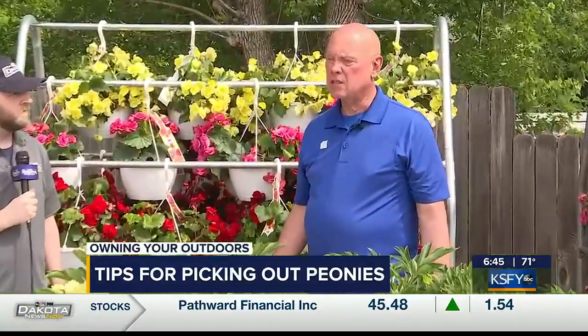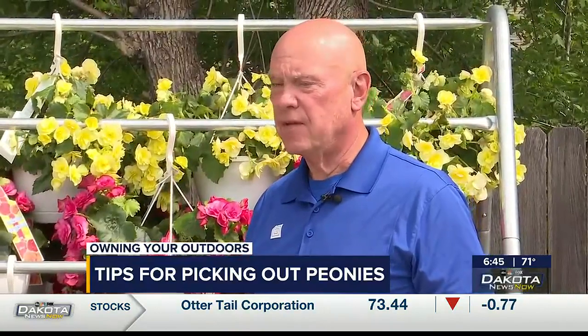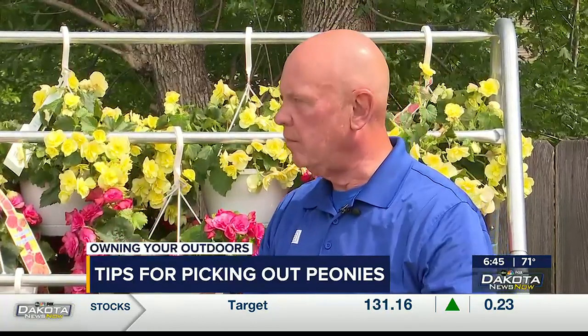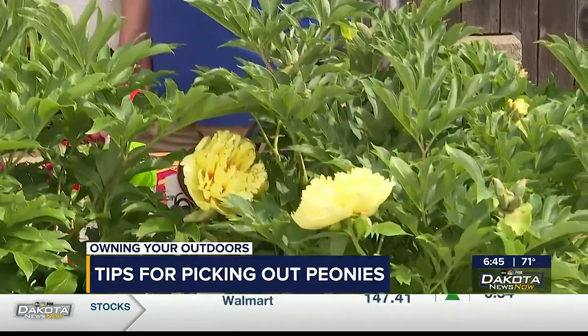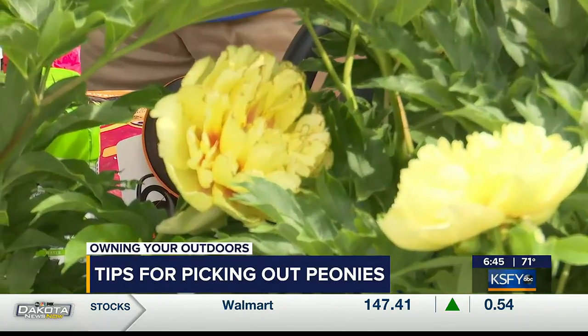They are actually a cross between a herbaceous peony and a tree peony. And the benefit of this is that it becomes bush-like. You know, the old-fashioned peonies, you get a rain or something and they lay on the ground and you had to ring them up. These here, because of the cross with the tree peony, will stay upright. And throughout the whole season, after they're done blooming, you'll have beautiful foliage throughout the whole year.